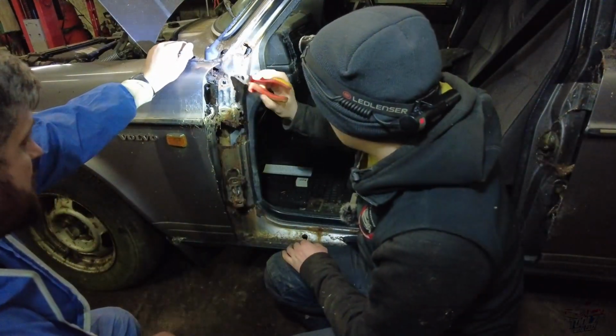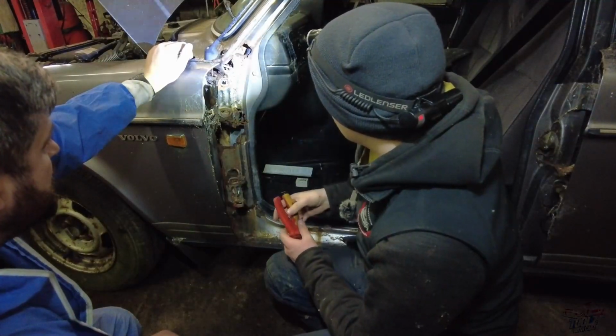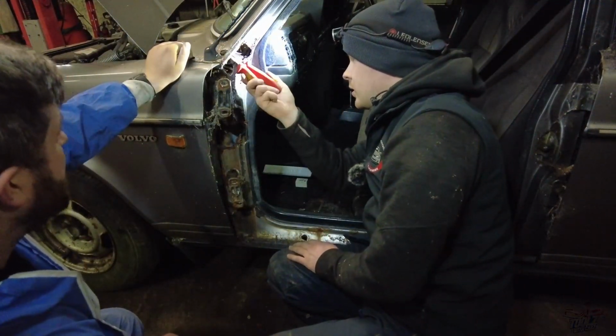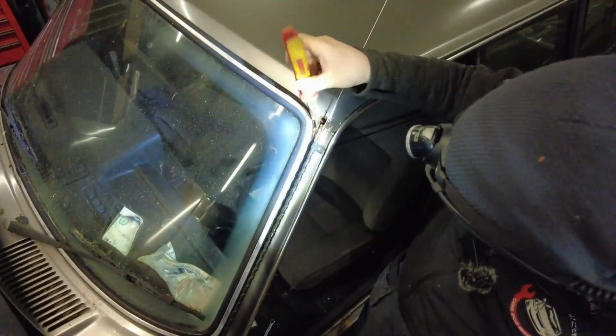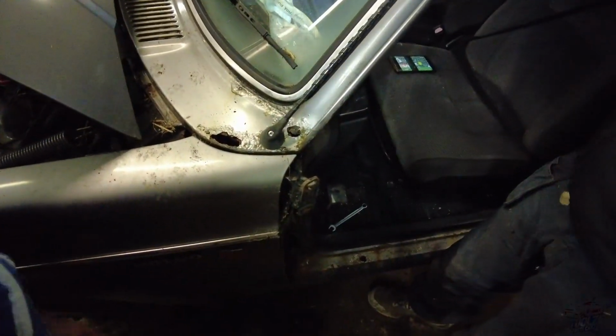Just a dash out job, is it? I say when I'm seeing this one now, I'm saying the driver's one's probably not much better. So as you can see, there's a lot of rust in this car, but thankfully we do have the majority of the bits that we need to replace that rust.